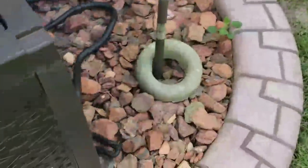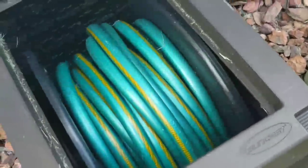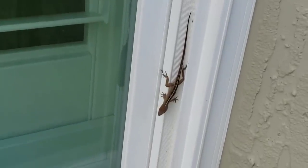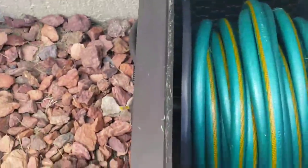And so eventually he'll just go right into this hose reel that I have. There he goes. Harmless. He's in my hose reel now, and that may be where he lives. I'm not sure. I need the hose. But yep, so he's down under there. I'm going to pull that out. That's what I came out to do. Look, the little lizards. Another one of those anoles. Wildlife all around us here.